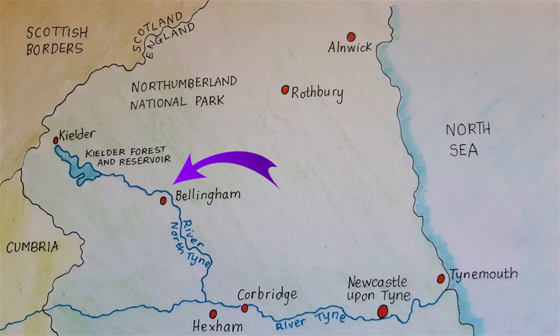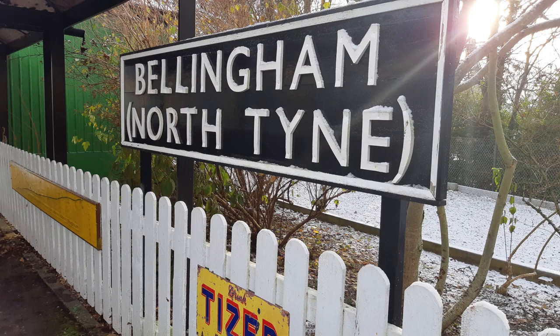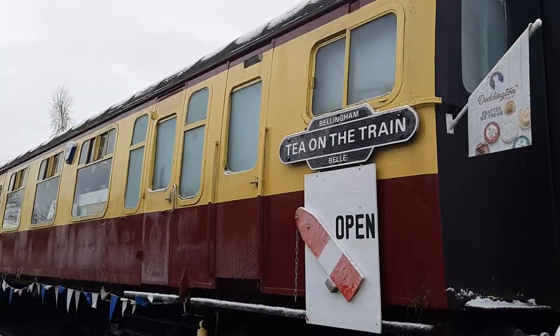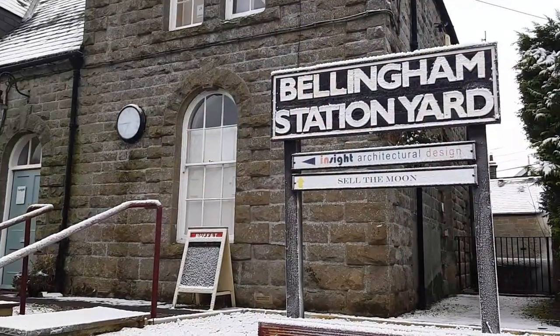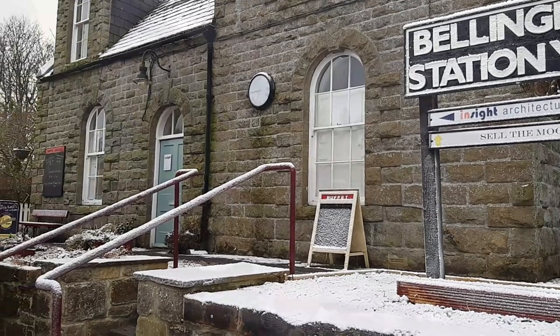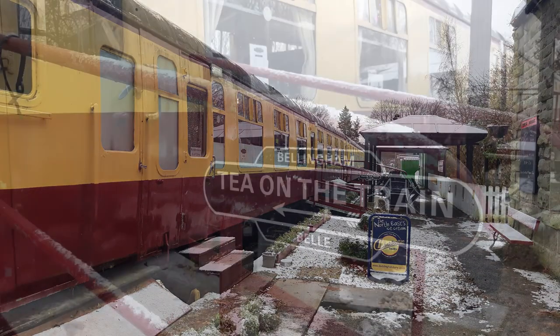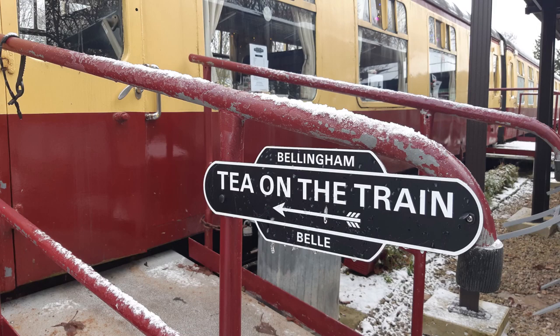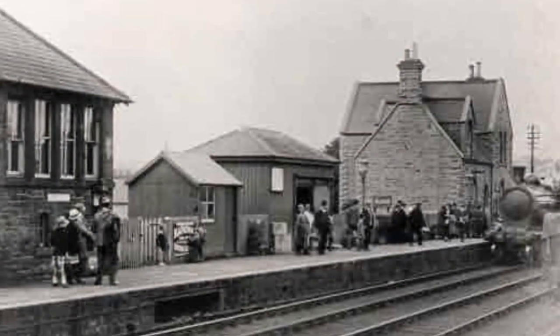And we stopped in a little place called Bellingham for lunch, where we came across a tea room called Tea on the Train, which consisted of a couple of old 1960s train carriages. It's where the former railway station was, although there hasn't been a railway service through this small market town for many years. The railway was opened in 1861, and it was in use for just over 100 years.